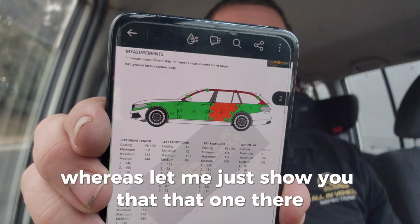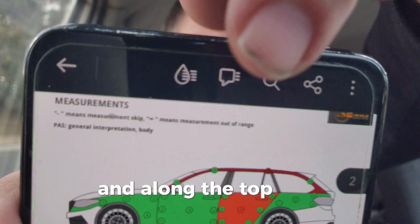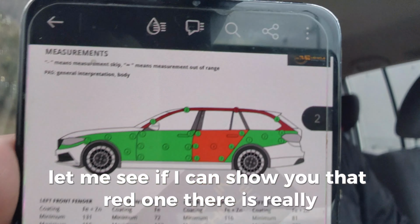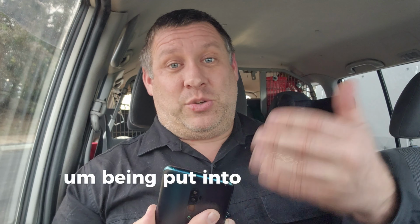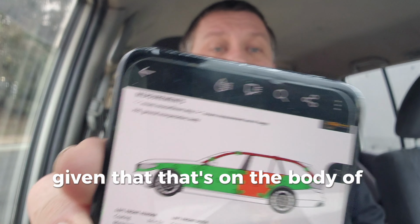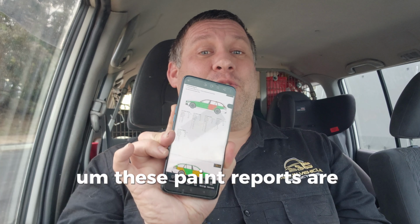Whereas, let me just show you there. That one there, the paint is much, much thicker. And along the top here, let me see if I can show you, that red one there is really, really thick, which means at some point there's been some putty put into it to repair some damage. And given that that's on the body of the car, that's really not very good. So these paint reports are fantastic.